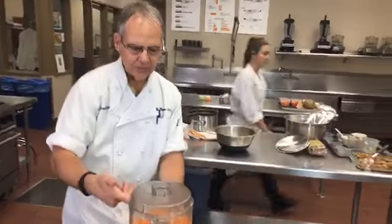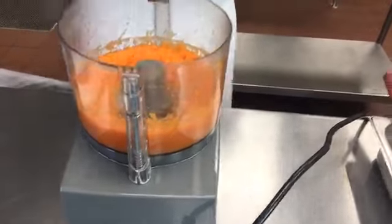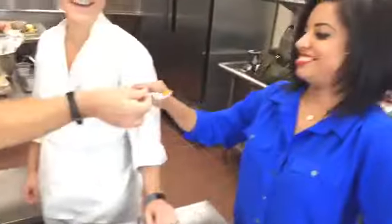So now this was pureed. This is totally great baby food, and you get to have some baby food. I'll take baby food.